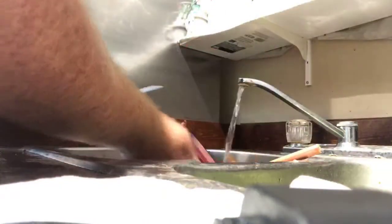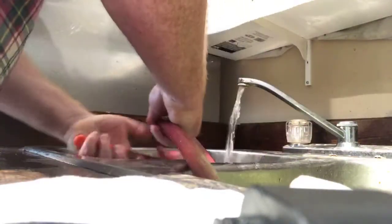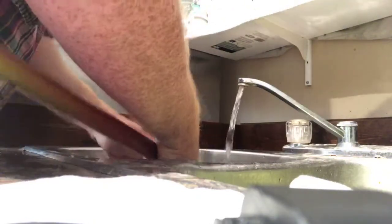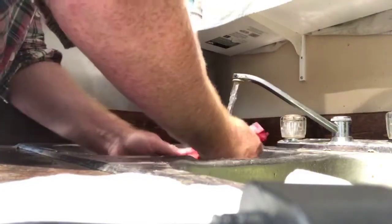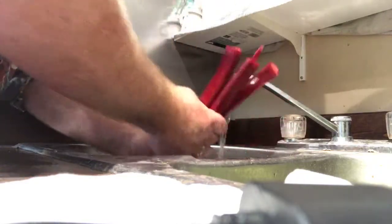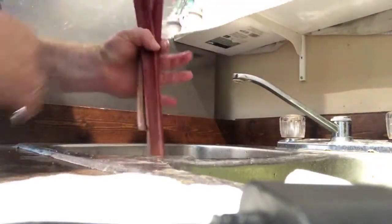Okay. Then we're going to cut the root end off. Do that for all three of these. I'll often normally just do this in the garden and just leave the leftovers by the rhubarb plant so that the leaves can go back into the soil and help feed everything again. So there we go, cleaned and trimmed rhubarb.